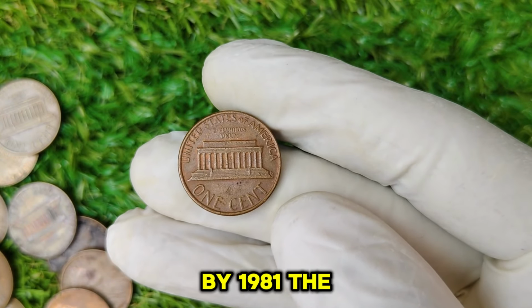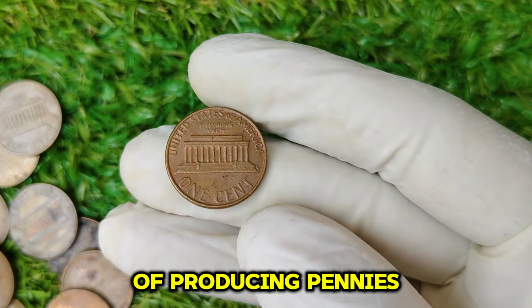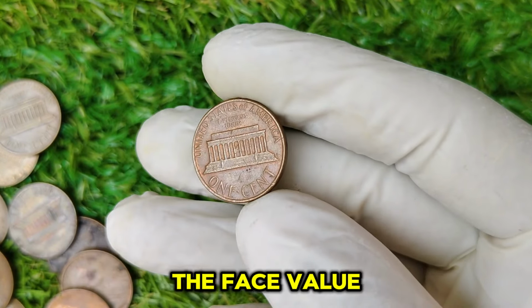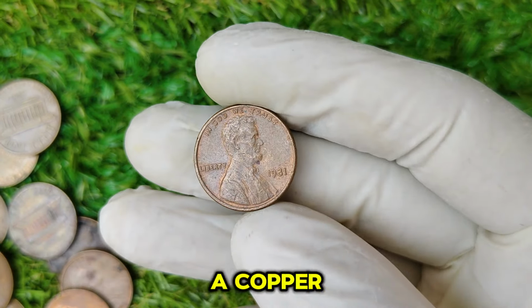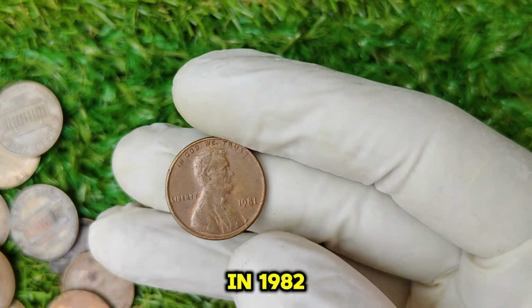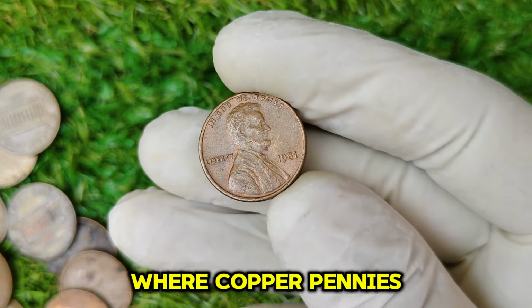By 1981, the price of copper had been rising steadily, and the cost of producing pennies from pure copper began to exceed the face value of the coin itself. This led the U.S. Mint to begin transitioning to a copper-plated zinc penny in 1982. So, the 1981 penny was one of the last years where copper pennies were produced.